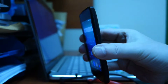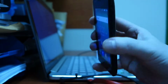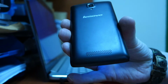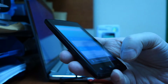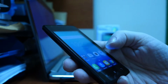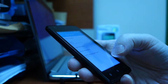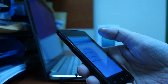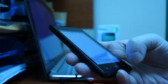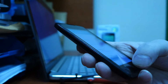Call quality, well, I just made a quick call, and yeah, it was alright. If you can hear the person on the other side and they can hear you, then it works. Now, what I didn't check, and I'm going to look now, was the version of Android. Let me see. Hold on. Device information, Android 5, so it's Lollipop.